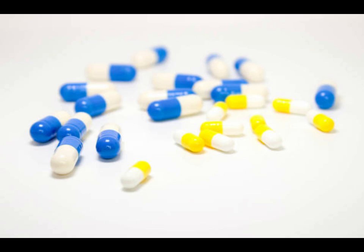Then finally, there's a miscellaneous group. Kind of a catch-all. A bit of a mixed bag, yeah. Different mechanisms here. Like dexamethasone, a steroid.